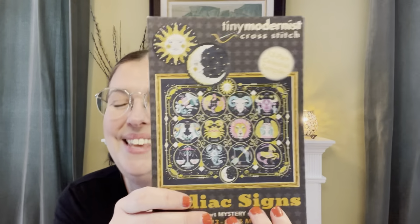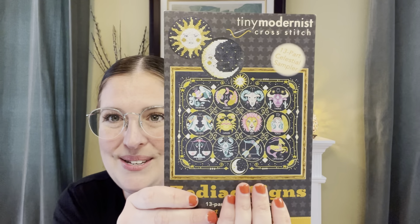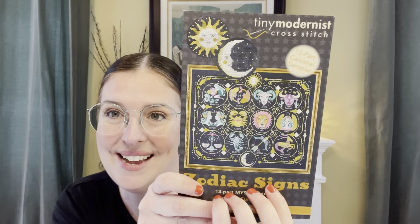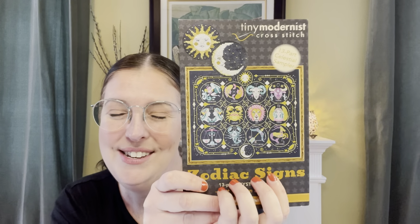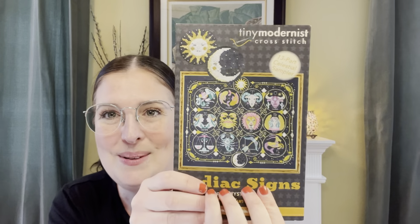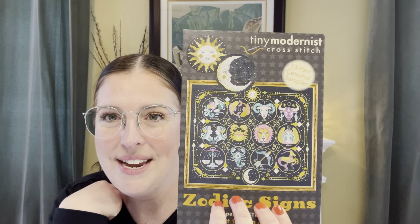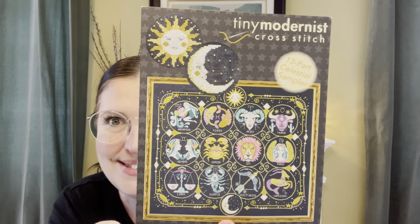Awesome. All right, so the next project that I wanted to share with you is Tiny Modernist Zodiac Signs. The next one that I plan to do is Aquarius, which starts on January 20th and lasts a month, right? So I think I want to pick that up. That's where I am in the stitch. I've done Pisces and Aries, and I want to get to Aquarius. So that'd be so cool.